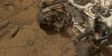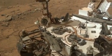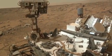This is an incredible success for the Curiosity mission to Gale, and the science team is looking forward to digging deeper into Mars's ancient watery past in the weeks, months, and years ahead.